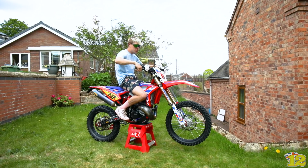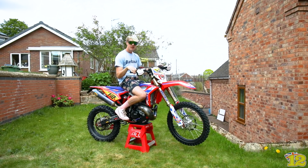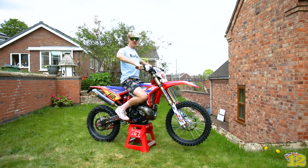If you've got your back rolled like this, your shoulders forward, your elbows down, you've got no control. If that bike starts to lose control or get away from you, you have no control over that bike. If you rotate your chest up and out, your back's nice and straight, shoulders back, and your elbows are up, you're in a really strong position. If ever you hit a bump, you've got it all in your arms, nice and strong.